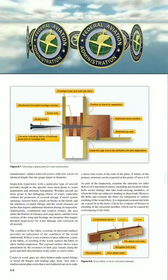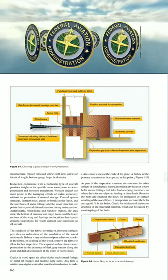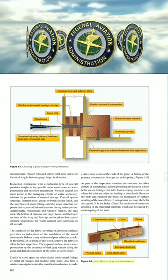Compression failure. Crack decay. Rib-attached nail holes. Elongated bolt hole. Plywood plates strut attach point. Figure 6-8. Areas likely to incur structural damage.